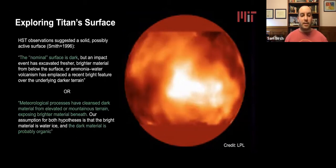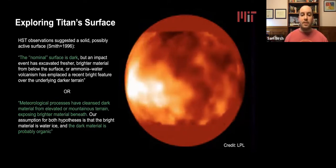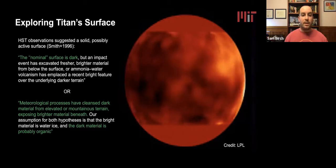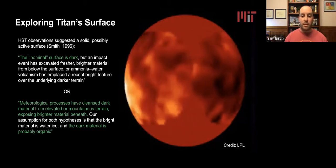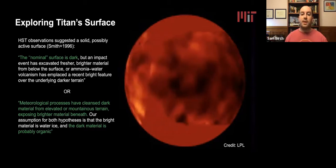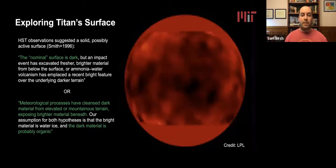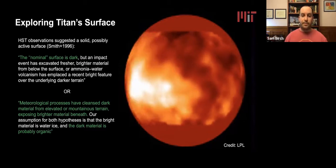And in green, these are the things that ended up being exactly right. And it's amazing that this data in 1996, well before Cassini, with a telescope up above Earth's atmosphere, could get data like this, and they can make answers that were actually quite predictive 30 years later.